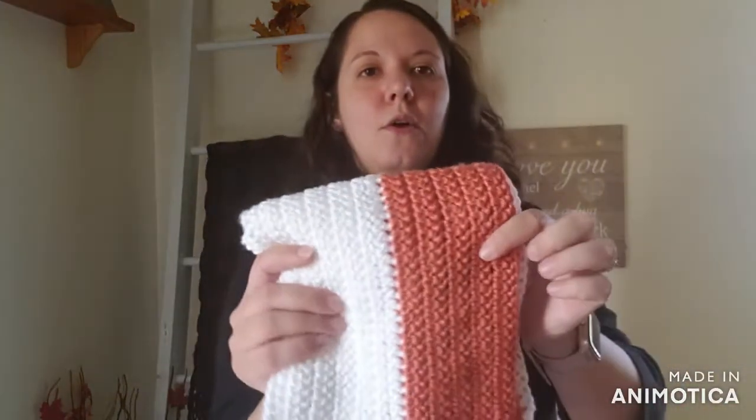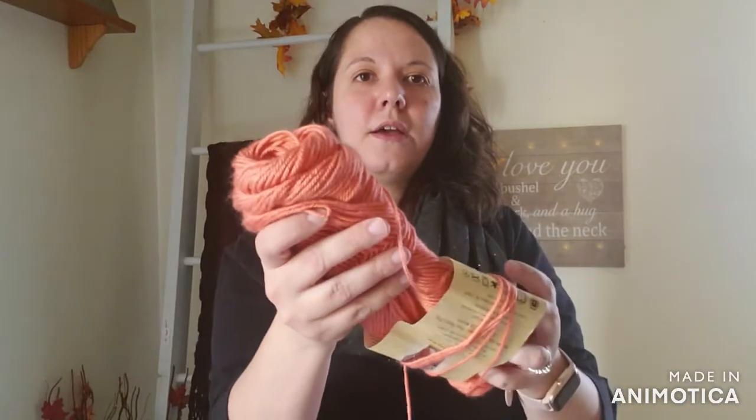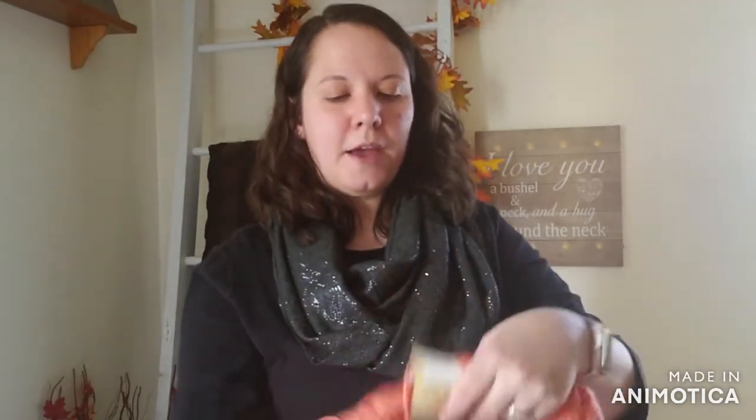But I had to order yarn for the striped blanket. This one here with this persimmon color. I don't use this color a whole lot, so I don't have enough to do the blanket. It would be really close, and I don't want to run out of yarn and have to order it last minute and then risk the chance of not getting it done in time. So I just went ahead and ordered it.